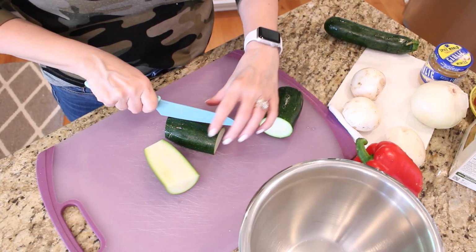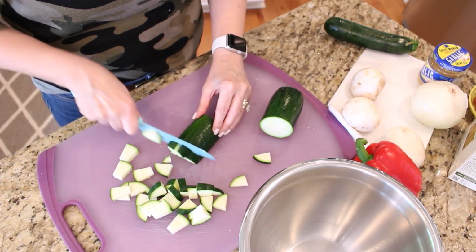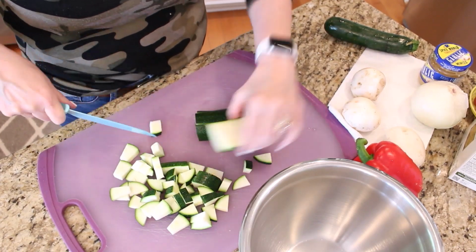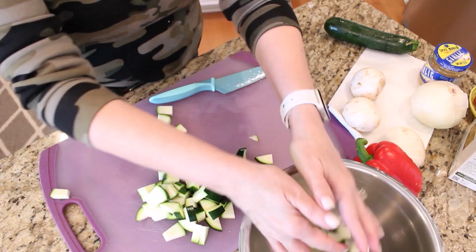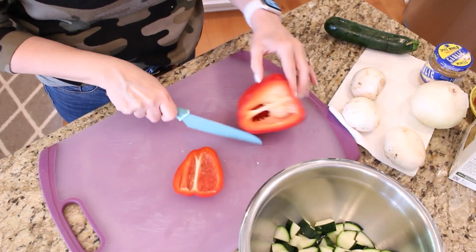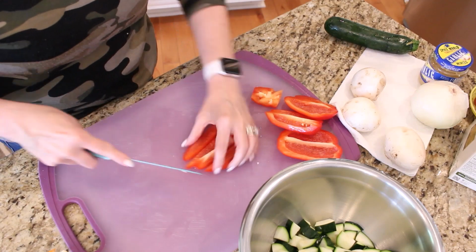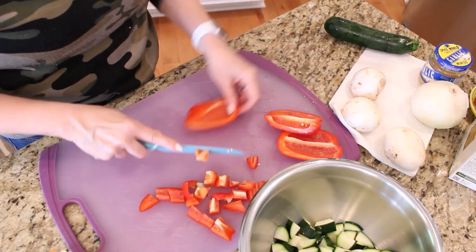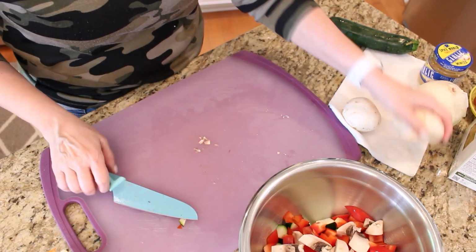One of my favorite things to do is to chop vegetables, and that is what we are going to start with. We're going to chop up our zucchini, mushrooms, peppers, onions. Today I'm going to be using some jarred minced garlic because I don't have any fresh garlic in the fridge. I like to chop everything up at once and put it in a large bowl. It just makes it easier to transfer everything over to the saute pan.